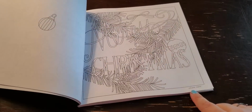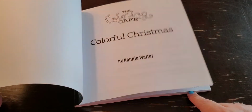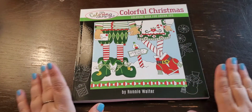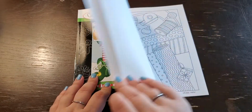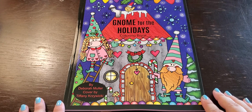And then at the bottom of every page, she has her copyright with her name, Ronnie Walter, on it. And yeah, I'm really excited to work in this book. I've been in a Halloween mood, but I just want to color this even though it's Christmas because I love her stuff. So I'm probably going to do a flip through of that book on here because I have done a flip through of all her other coloring books, and they're one of my favorites.